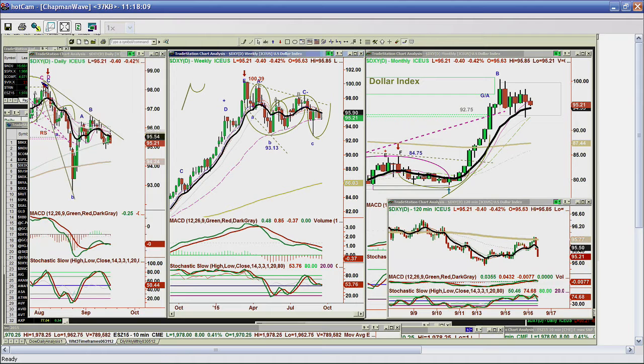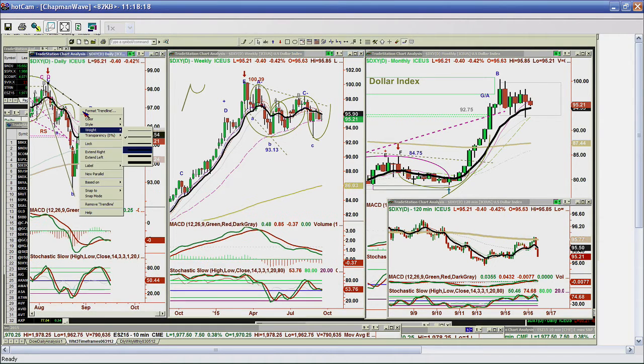And look what's happened. It hit that trend line resistance right there. Let me make it red so you can see what we're looking at. I'll weight it a little bit more, and I'll turn it red. Yeah, look at that. That trend line resistance is going to be very important.